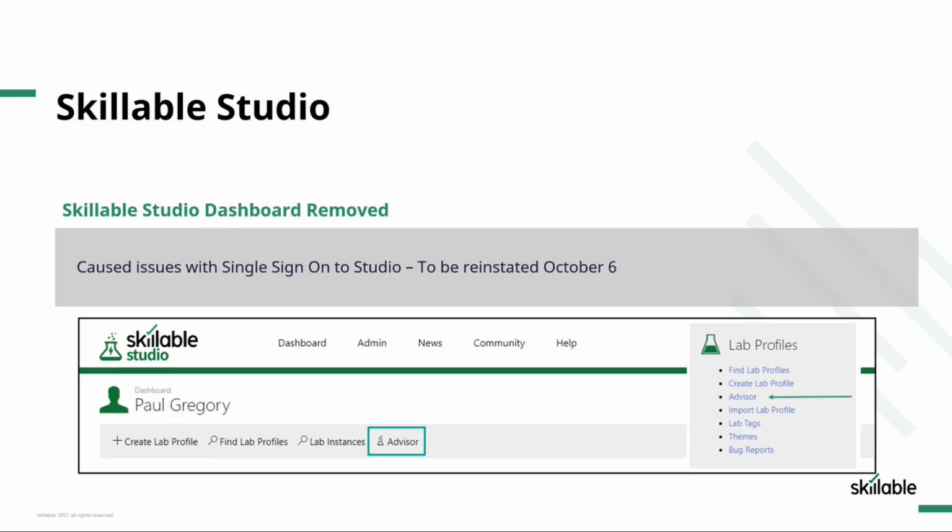It actually turned out this caused an issue for a very small number of customers that use single sign-on to our platform. It meant they couldn't log into Skillable Studio. So that's why the new dashboard disappeared. That's now been fixed, and we're expecting the new dashboard to be reinstated on the 6th of October.